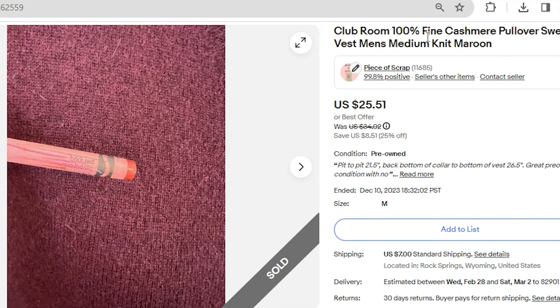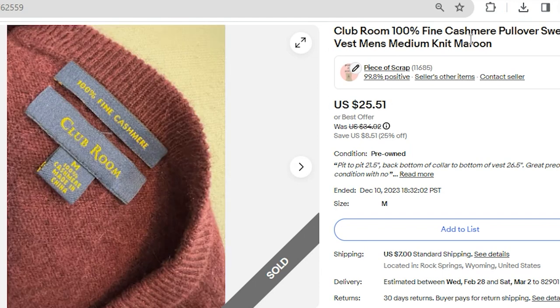The keywords to note on this one: Club Room, which was the brand, 100% fine cashmere pullover sweater vest. It was a men's size medium. I did include the keyword knit and maroon.